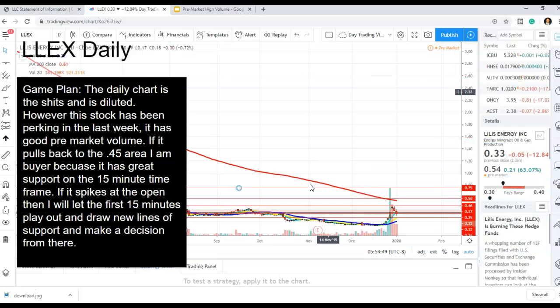The next one I looked at is LLEX. So daily, I said game plan. The daily chart is the shits, and it is diluted. However, the stock has been perking in the last week.